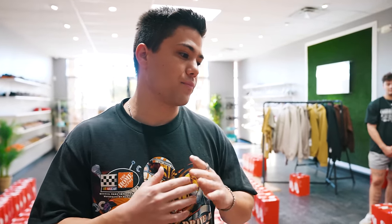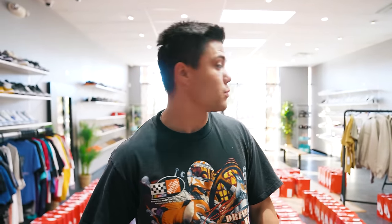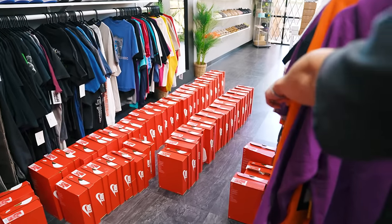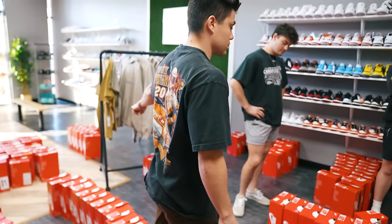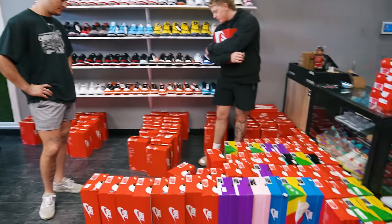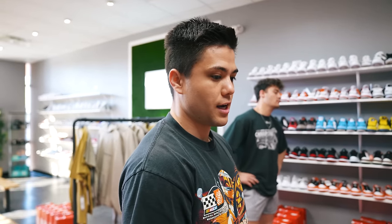The rest of the pairs we are going to bring to our warehouse and kind of just keep them there, maybe wholesale them, do whatever we want with them. We just really do not have the capacity right now to hold all these black and white Dunks. And that's just black and white Dunks. We have Goldenrods right here, Georgetown's right there, Championship Reds, Bordeaux Dunks, which there's like another 50 pairs in the unit right now, RKO Pinks, and then these are just a bunch of one-off Dunks that you'll see in the case or whatever. So again, just Dunks.